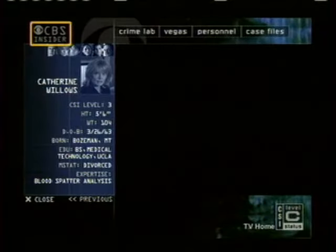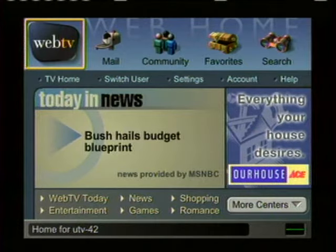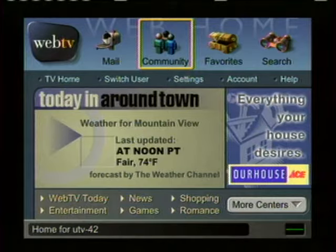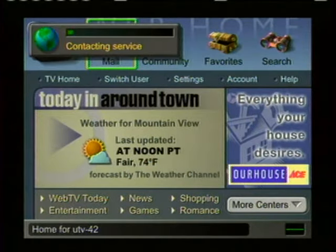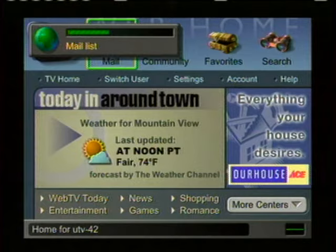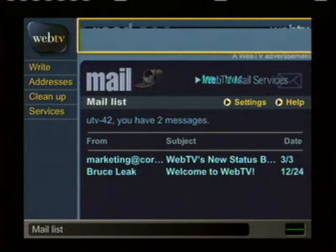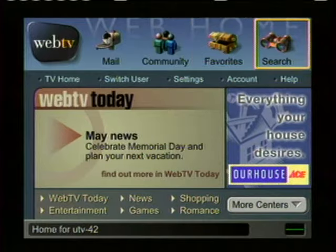So I'll show you a little bit about Internet on TV, which is what we started with. If I just hit one button on the remote control, we come to the web home, where you can do things like email, community. So again, basic web stuff on the TV set. Exactly. If I click on email, for example, I can send email to anyone in the world. So it's all standards-based technology that we have here. Also, I can do chat, messaging, your favorites, searching.